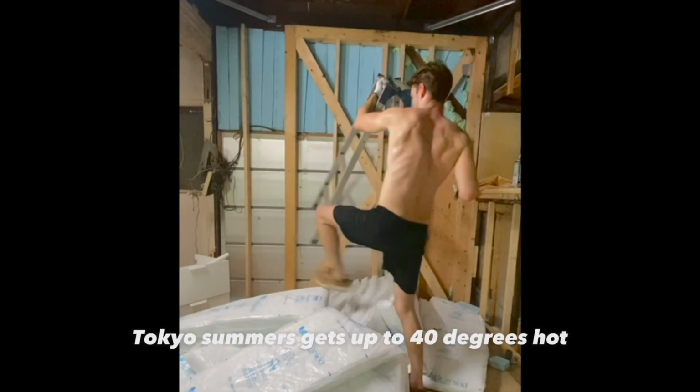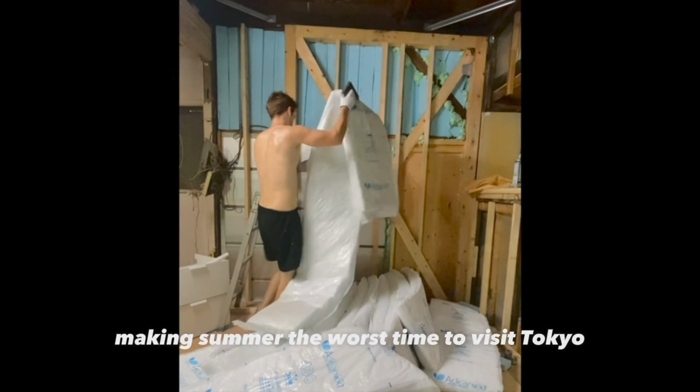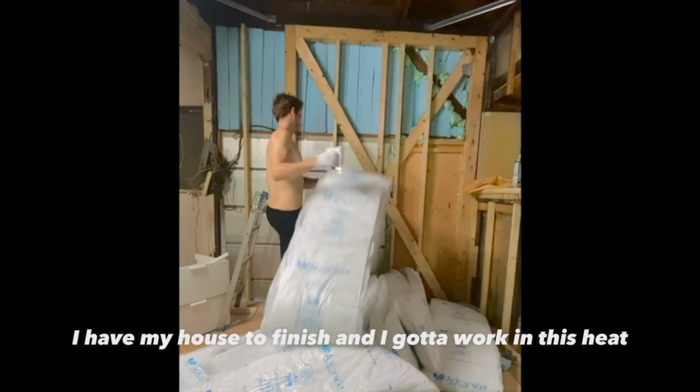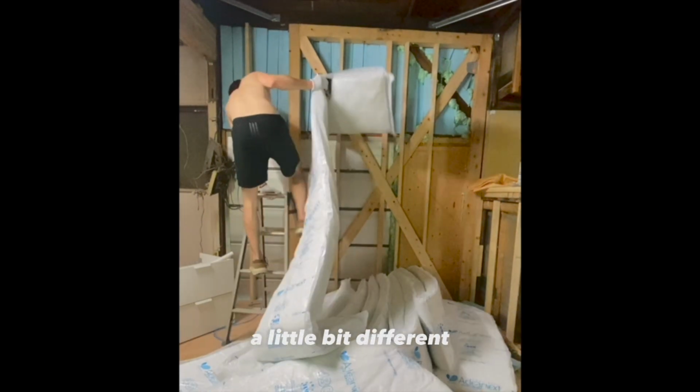Tokyo summers get up to 40 degrees hot. And then humidity on top of that, making summer the worst time to visit Tokyo. I have my house to finish and I gotta work in this heat. I know they build houses in Hokkaido a little bit different.